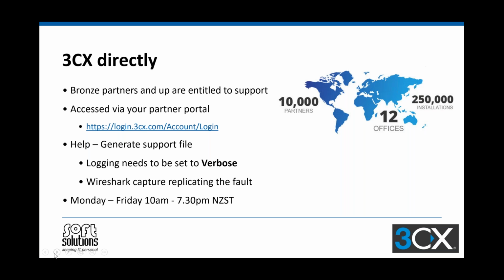And in terms of the support, bronze and silver partners get what's called basic support, and gold and platinum partners get premium support. So that's just a slight difference in the SLAs and the teams that are dealing with those queries. But in our experience, dealing with the 3CX guys is pretty straightforward. As long as you have the logs and the Wireshark, you can save yourself a lot of time. So when you're logging a support incident, if you attach all of that, it will actually save you time in the long run, because the first thing they're going to do is come back and ask for that. So do it first time, and then hopefully they will be able to look at it much quicker for you. Definitely.